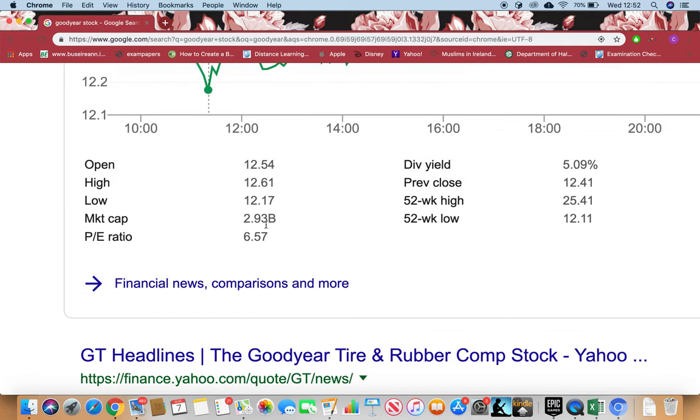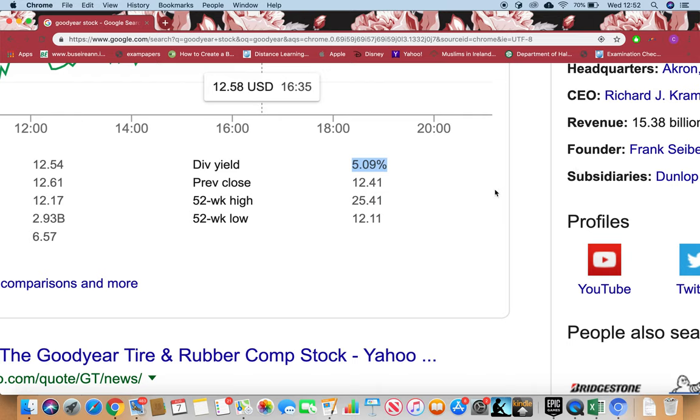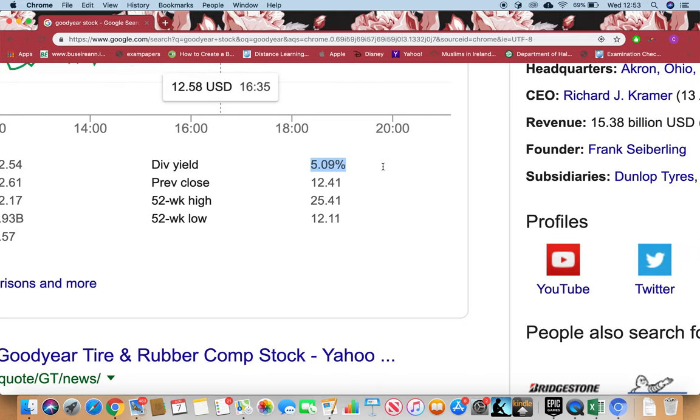Then you can see the market cap in billions, which means a big size firm, and the dividend yield of 5.09%. Any firm that is paying dividends is financially strong, because after paying their creditors, loans, and liabilities, they still have extra money. That extra money is paid to shareholders as dividends. Even if the dividend was 1% or below that, that is still positive news, because that means the firm is financially strong. That's extra money of the firm.